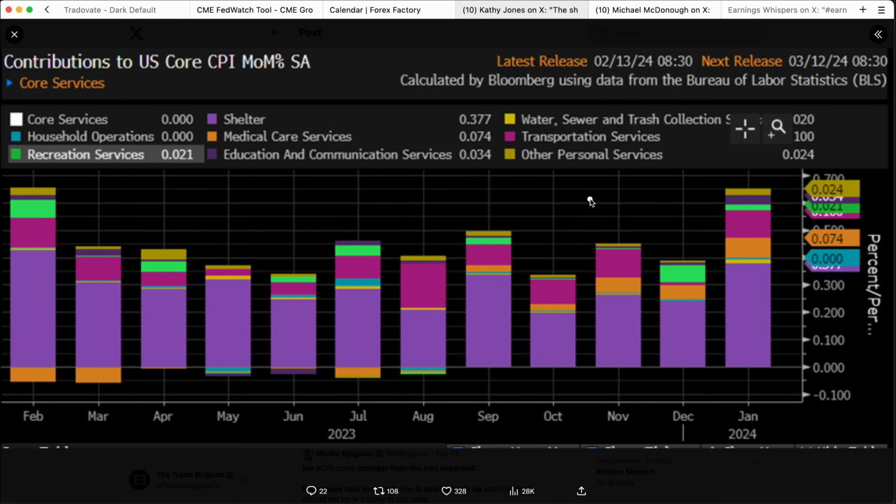And remember, shelter is the stickier side of inflation. Really, services is the stickier side of inflation. And look at the huge uptick in shelter inflation, that's in purple here. I have to imagine that some of that is due to first-of-the-year leases that are starting to be signed in January. Maybe December was a little bit skewed to the downside, not many people signing leases, trying to build demand, so we reduce some prices or whatnot. But January is right back in the upward direction.